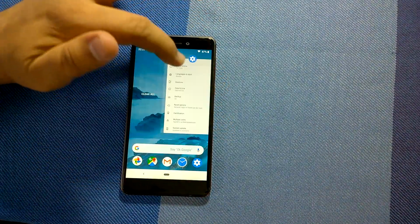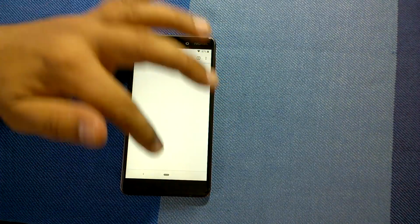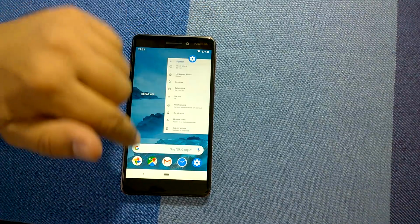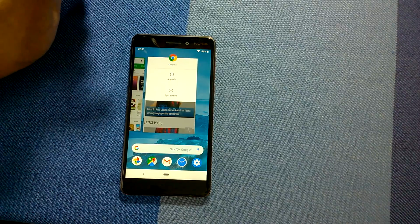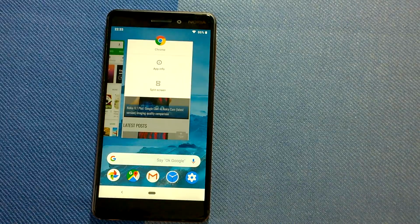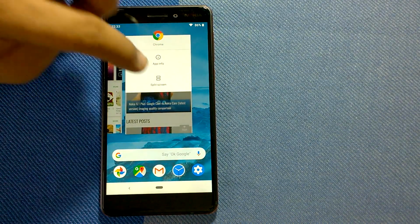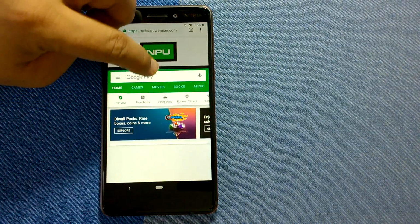So if you go up, you see these two cards. Let's open one more app at least. As I said, as soon as you go up, you see the card interface of multitasking, and then you see the back button. Now if you tap on the top of any of the apps, you see two things. Let's zoom in a bit to have a better view. As soon as you tap on the top of any of these app cards, you see split screen and app info. So you tap on split screen, and then you can actually enter split screen.